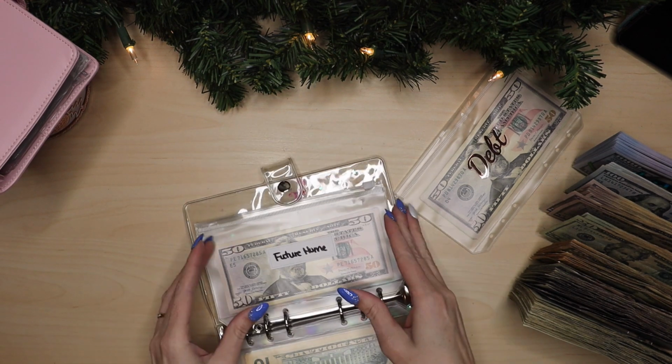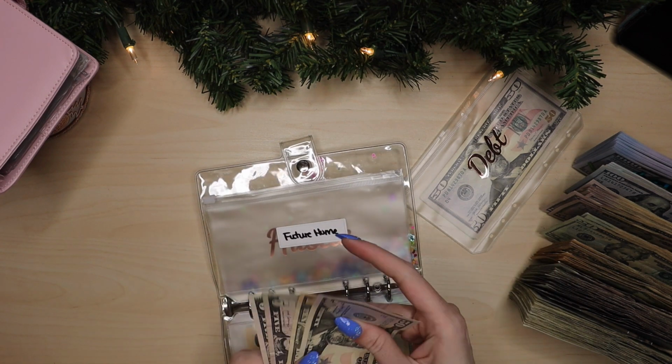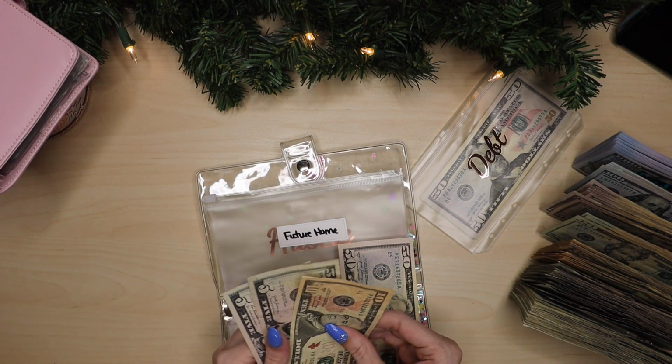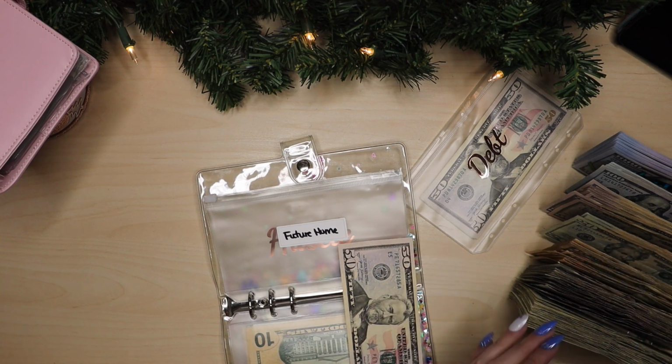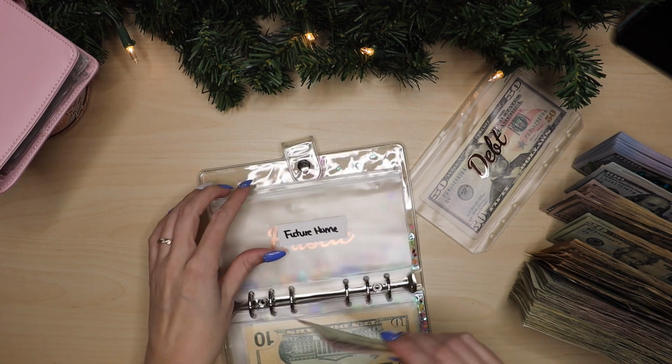All right, and last one is our future home. This is just for like small expenditures, things like that. So 50, 60, 65, 70. So this can get us a 20. So we have a 10 and 2 5s gives us a 20. So we have 70 in our future home.